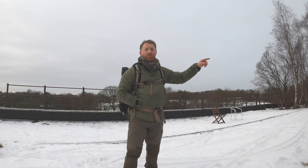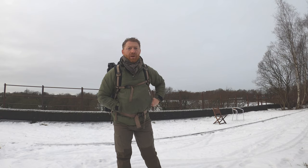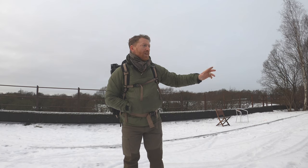And I'll try and get the drone up now. The wind's a very light breeze. The trees inside of me are hardly moving, so I think it's ideal to get the drone up. But with the state of the sky, I don't think it's even worth trying to put a time lapse together. Unless we get down onto the River Douglas in a minute, maybe it'll look quite nice.